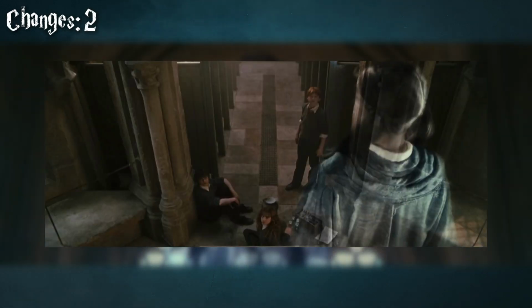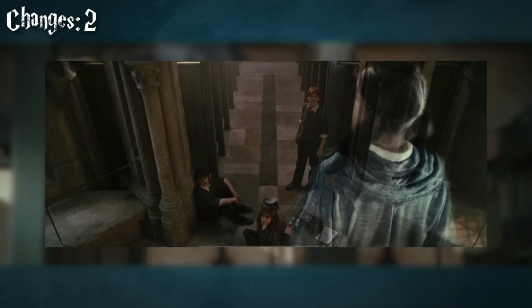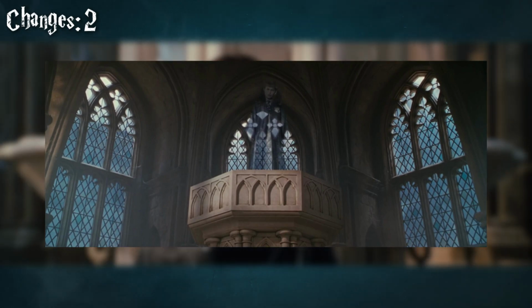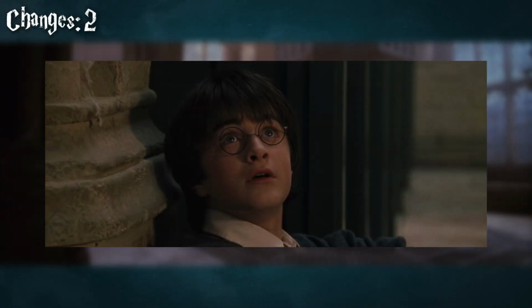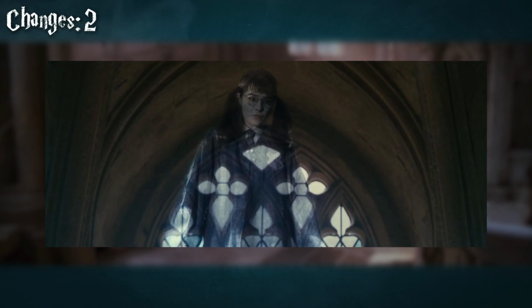Now, the second key change here is the fact that the boys have already met Moaning Myrtle at Sir Nicholas's death day party. So while the movie uses this brief scene to introduce the character, technically they've already met her in the books. In this part of the book, after Myrtle gets upset that boys are in the bathroom, they ask her if she saw anything the previous night, but she tells them that she didn't because the night that Mrs. Norris was attacked, she was too busy being upset by Peeves.